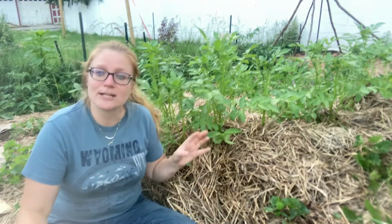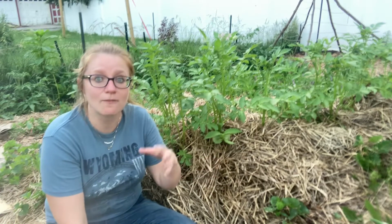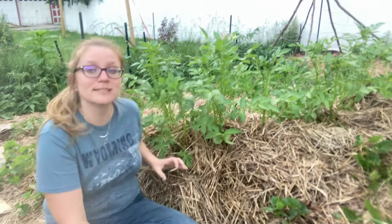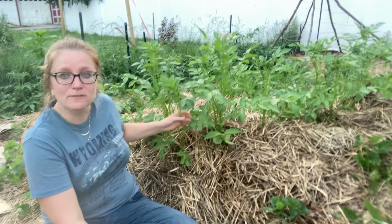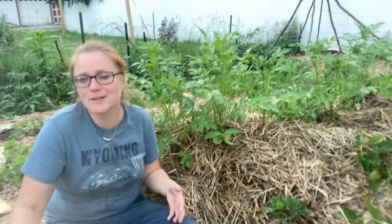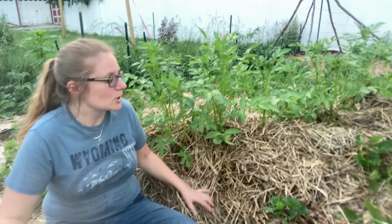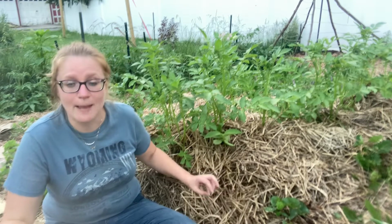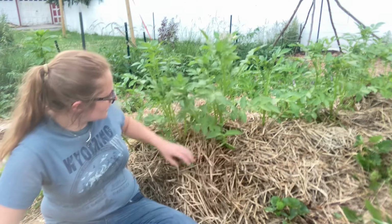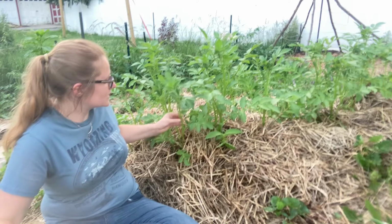With potatoes and dirt, if you cover their stem as they grow, they will continue to produce potatoes up the length of their stem. I've never tried it with straw, but I feel like if they can grow in straw on the ground, they should be able to maybe grow in straw up here possibly. So I thought it's worth the experiment. Instead of hilling my potatoes with dirt, I'm hilling them with straw to see if it works the same way. So I've just been taking the straw and piling it up the course of the stem.